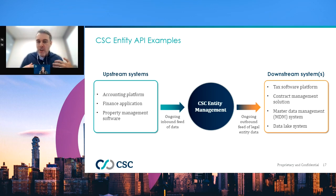And so there's this source of truth concept that we talk about, and certainly entity management can be that for your legal entity information, but it is not the only source of truth that you would have within your enterprise, right? There's a system that's the source of truth for HR records, there's a system that's the source of truth for tax, a different system that's the source of truth for contracts. And so get these various sources of truth sharing information back and forth with one another to create efficiencies and reduce risk within your organization. So that's the crux of what these integrations allow our clients to do within their enterprise.